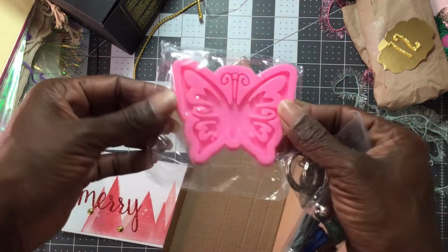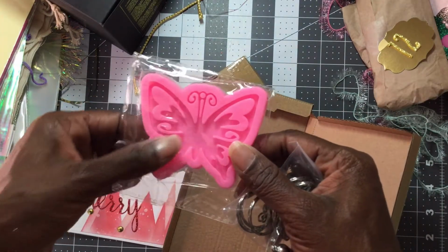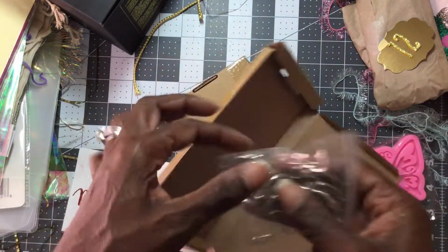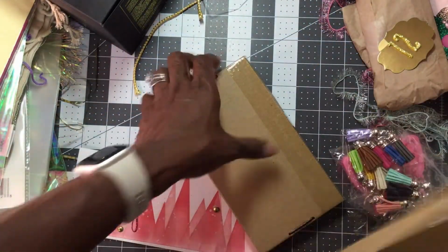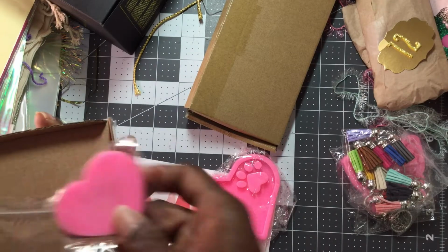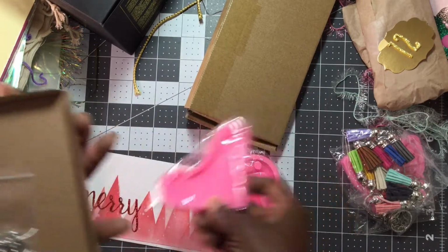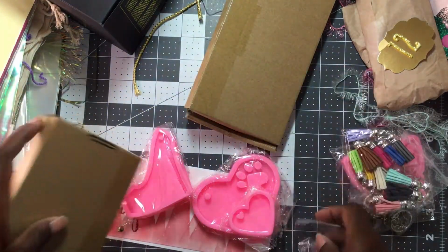It's a butterfly. I love butterflies. Anything butterfly related, I'm going to be breaking out my colored hot glue sticks. This came with some little key rings and some tassels, and some more molds. Oh, these are so cute. And these look like some jump rings.